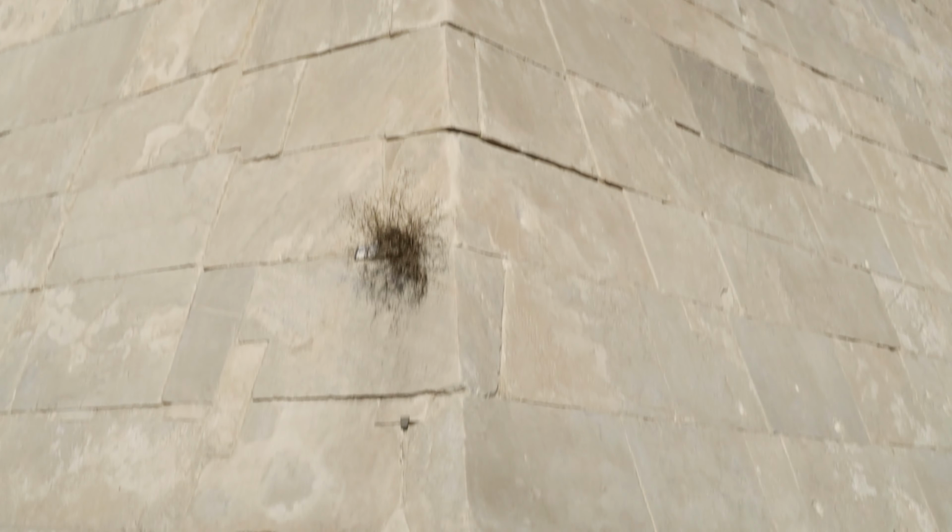We can't unfortunately venture into the pyramid as it's open for the visitors only on certain days in the month, and mea culpa, I haven't checked that beforehand.